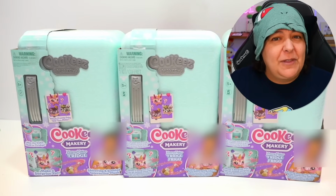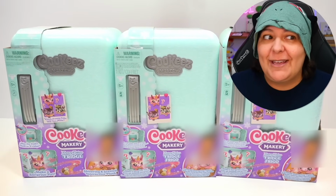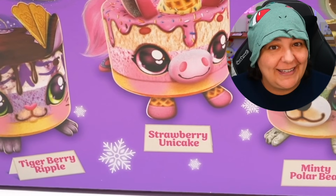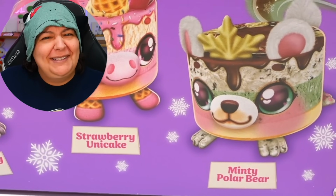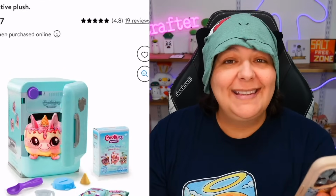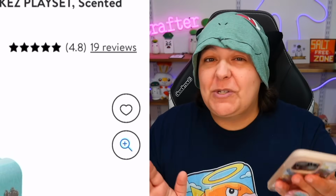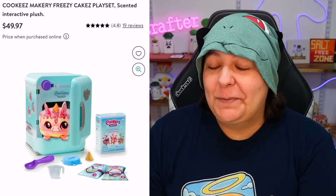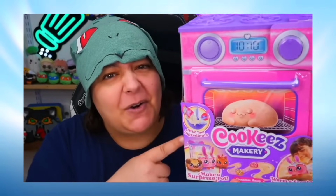We do have three of them, as you can see on my desk, so I'm hoping we can get one of each. But if not, I really want the Strawberry Unicake and the Minty Bear because I actually like mint. But let me know your preferred one because I'm really curious. And as you can see, this has a rating of 4.8 stars, which means this should be good in theory. And at $50, I really hope they are amazing, like the first one that we tried.